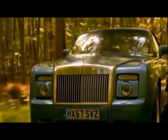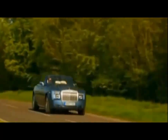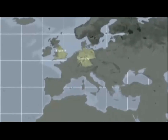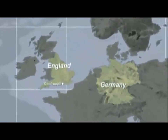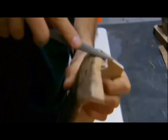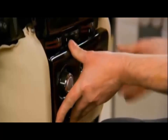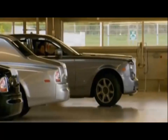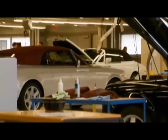To build this old world, new world tour de force requires the fabricating finesse of 3 ultimate factories in 2 countries. Goodwood, England is home to the award-winning state-of-the-art Rolls-Royce factory. Here, a legion of craftspeople hand builds each car to order. It's a process that takes at least 2 months to complete for each car.